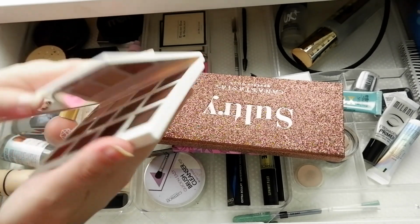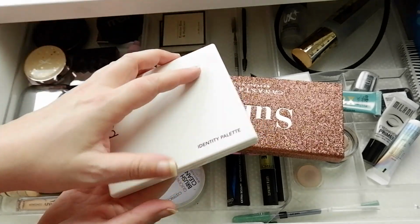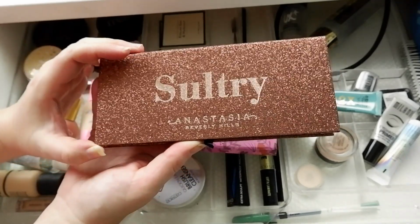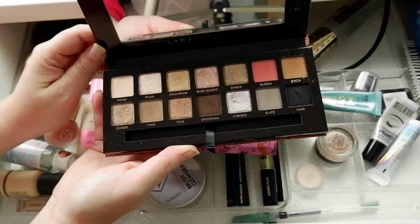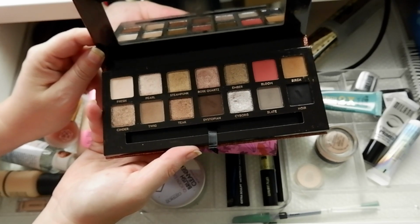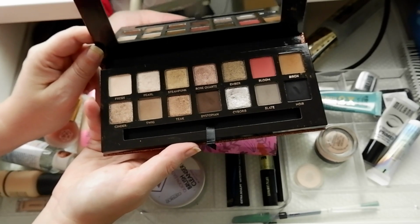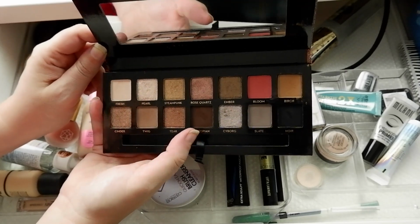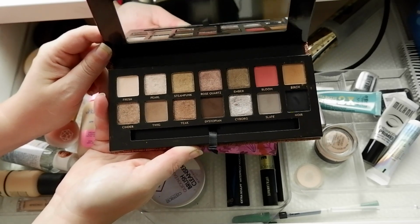The Persona Identity palette, one of my favorite neutral palettes, but is it too similar to other things I have? I'm not sure. And another ABH palette. I'm actually thinking of doing with my ABH palettes what I've done with my Too Faced ones and my Urban Decay ones by now, which is to rearrange these. But I just want to use some of these again to see what I actually like about them, and to see what shades I actually reach for when I want to do a look with this. So I actually like the Sultry, but I only really like the 4 or 5 shades in the bottom row. And the top row I feel a bit meh about. It's a bit warm toned for my liking.